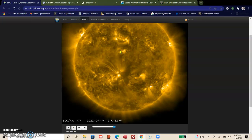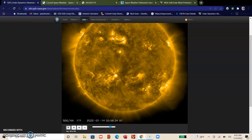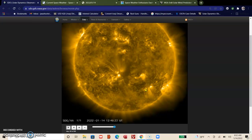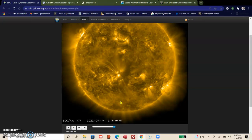Here's the sun over at Solar Dynamics Observatory. Watch what happens right over here on the right side of the sun. Keep watching. Oh, there's a little plasma. Oh, is this going to make a liar out of me? Come on. Oh, look it. Boom. Off the right side of the sun. Look at that. See that? That is plasma. And there's also a shock wave. You can see the shock wave with it. Look at that. Yeah. Off the right side of the sun.